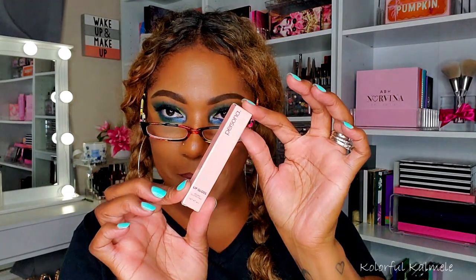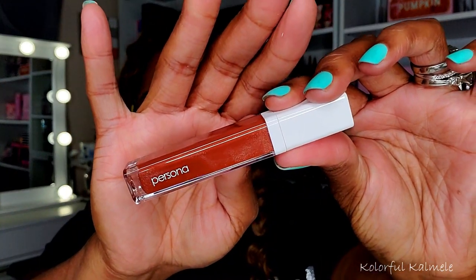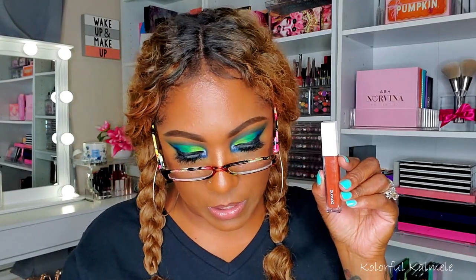Ooh, a lip product. This is from Persona. Lip gloss. Nice little box here. I don't think I have anything from Persona, not lip glosses for sure. Oh, this is pretty. Look at that. What color is this? This is in the shade Toffee. Oh, that's gorgeous.